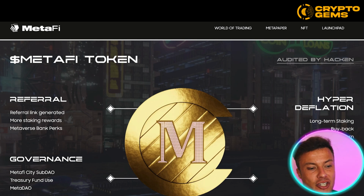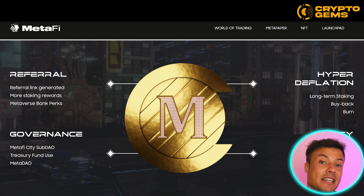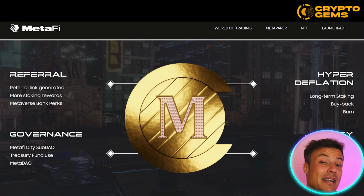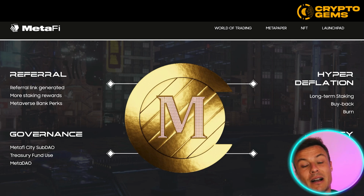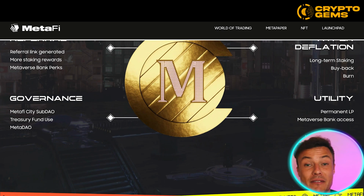Looking down to the Metafi token then, the Metafi token referral link generates more staking rewards, metaverse bank perks, governance. It's going to give you Metafi City sub-DAO treasury funds to use in the MetaDAO, and hyper deflation, long-term staking, buyback and burn. Remember I just talked about inflation where, for example, the US dollar, they're printing lots and lots more money, but ultimately that just makes the value of each of those dollars less because there's more paper money in the world representing the value behind it. Whereas deflation means that there's going to be fewer and fewer tokens. And obviously if you're holding on to tokens and there's fewer and fewer of something, supply and demand rules that you're basically going to be holding a token that's going to be going up in value. Utility, permanent LP, and metaverse bank access.